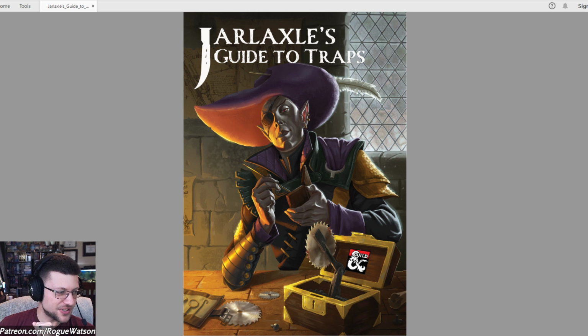Final verdict, Jarlaxle's Guide to Traps features over 50 traps, haunts, and hazards, but the relatively simple designs and the cruel mockery are unbecoming of the Drow noble.